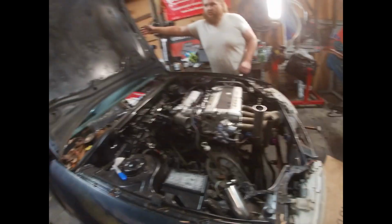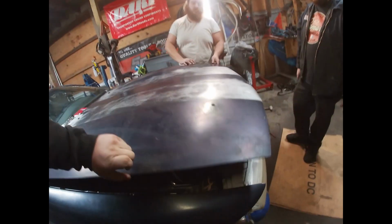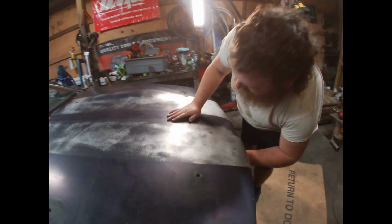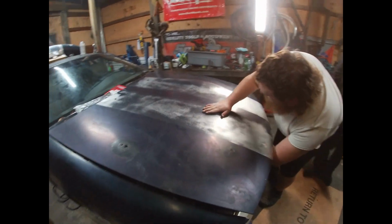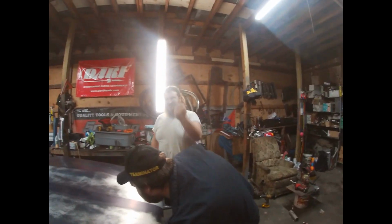So here's the very first cut, test fit, to see how far off they are. Wow. I don't know if you can see that. Can't see it at all. Yeah, there it is, cut it right there. I wonder how many people look at this and are like, oh, that's a sweet SN95.